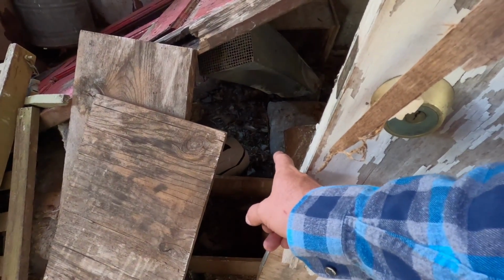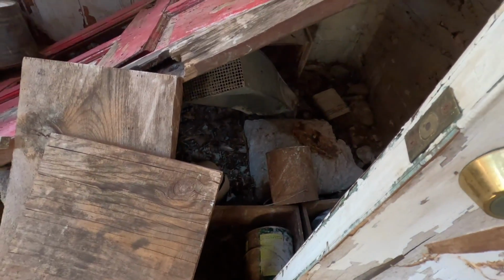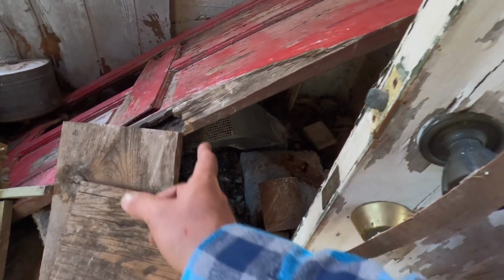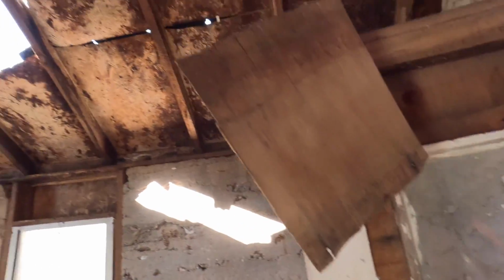There's like a bunch of nails. We don't want them getting in our tires. And there's an old bag of concrete that's hardened up. And then there's an old door that's all rotten. And of course, you can see this door's rotten too. It's still got glass in it, but it's not good. And the roof's not good.